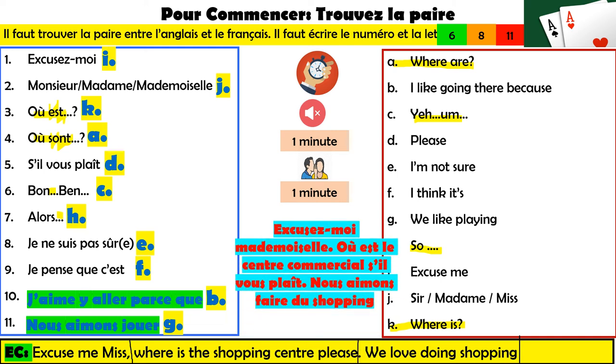So, excusez-moi, mademoiselle. That's how you say, excuse me, miss. Où est le centre commercial, s'il vous plaît? Where's the shopping centre, please? Nous aimons faire du shopping. We like, I've changed the verbs. Faire, the verb to do shopping. Guys, if you got that, you've done really well. 3 possible marks there. That is top quality French.